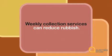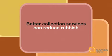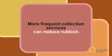What sort of collection services reduce rubbish? They could be weekly collection services or better collection services. You could also say more frequent collection services. More frequent collection services can reduce rubbish.